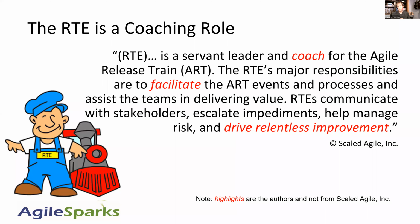So the first thing is let's focus on the release train engineer, the RTE. It's absolutely a coaching role. Now, first and foremost, when I teach classes, when I coach and train RTEs, the first thing I let them know is there's three key things that they do: process improvement, facilitation, and coaching. And coaching is the one that tends to get left to the side. We tend to not allocate time for it. It tends to be the one that's ignored.